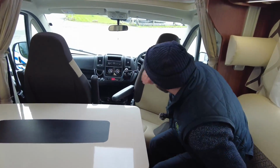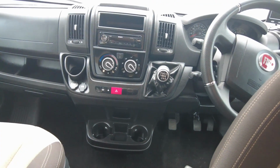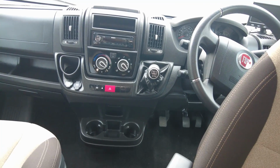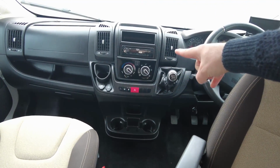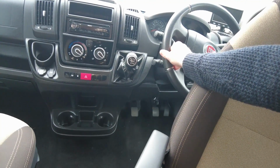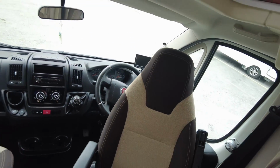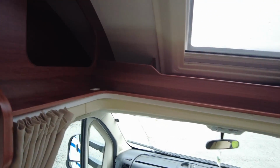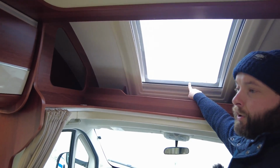Now in front of you, you've got a Sony stereo in there that has got a USB connection and a brilliant CD thing, which we don't see anymore. 5-speed manual, air conditioning down there as well. You've got cruise control down here, and you've got a lovely leather bit of the steering wheel. Your reversing camera's that lovely large screen down the side. Shed loads of storage above and to the side. And then you also have your blackout blind on there as well.